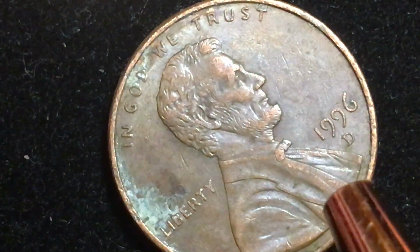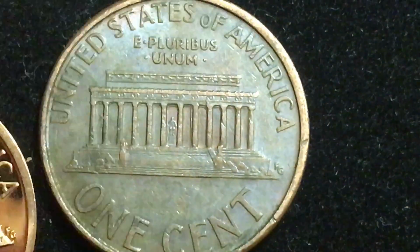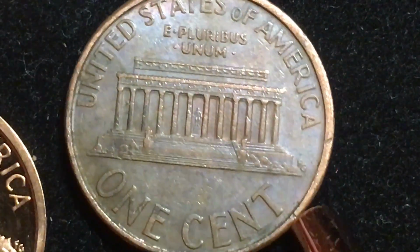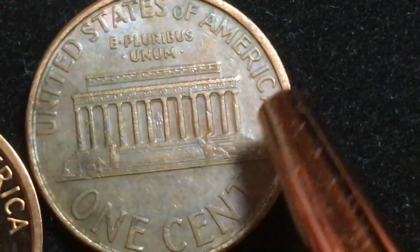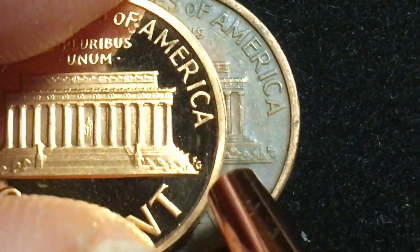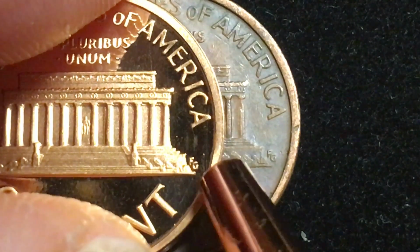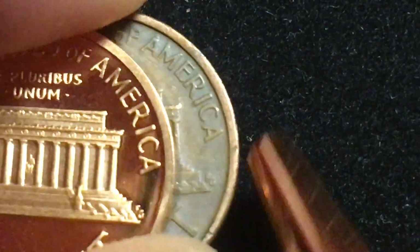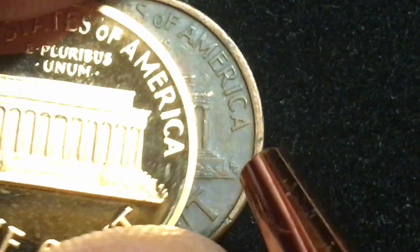The reason I brought up the initials is that in the so-called wide AM, the FG is farther from the base than in the thin AM. So look at this. You can tell just by eye. See how that FG is really in tight? There's hardly any space between the Lincoln Memorial base and the FG. And in this one, you'll see that the FG is farther away, and there's more space in between.